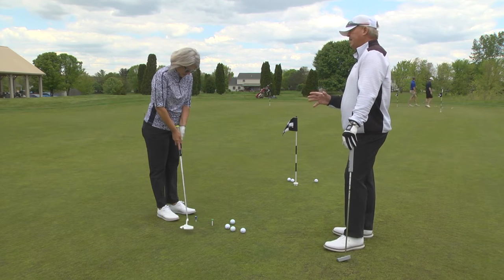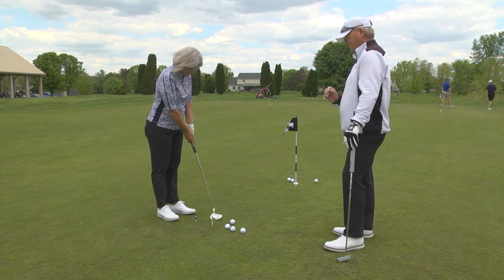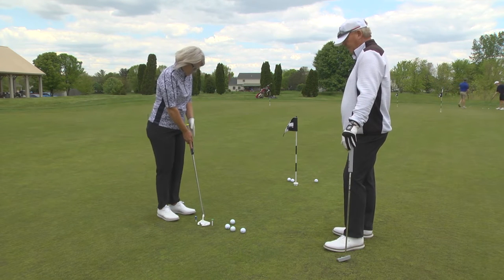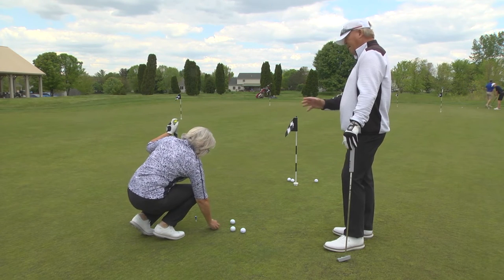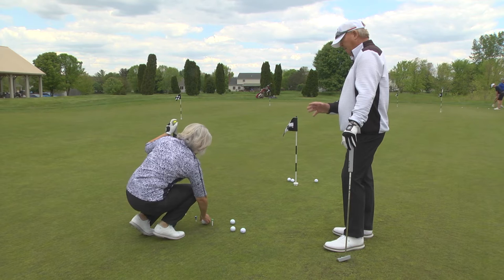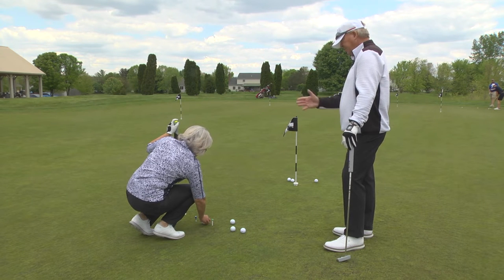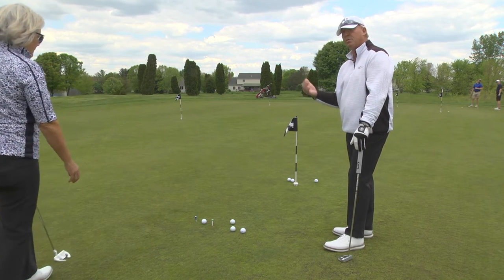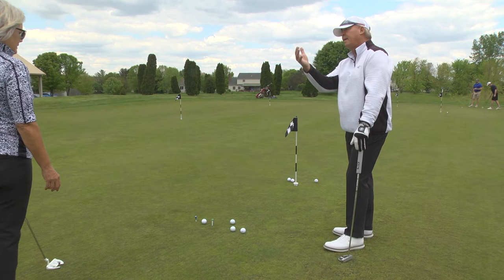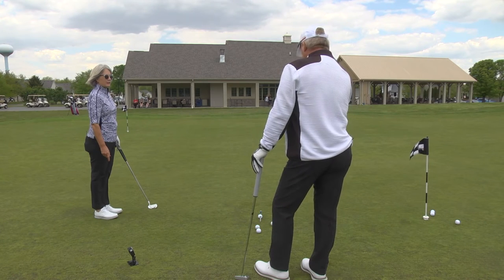Your head, your eyesight's over the ball, but it doesn't matter how you stand or how you grip the club when you putt. Okay, Robin, line another one up here. See what you got. Now I'm going to get in back of you this time, and I'm going to see your alignment. She's using the little arrows on the golf ball. If she thinks it's going to break left or right 1 inch, how far out to the left would you aim the arrows or the line on the golf ball, Robin? 1 inch. There you go.